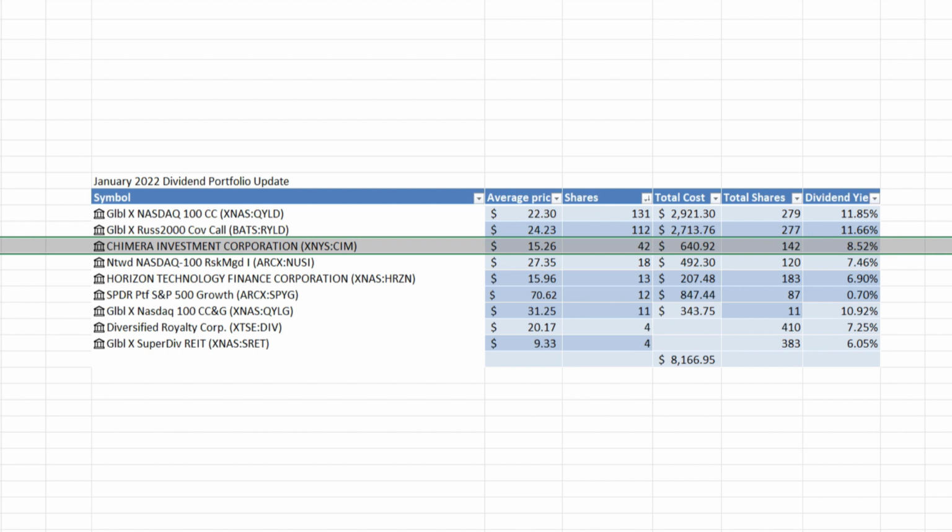Below that, we have CIM. I spent $640 on 42 shares of this stock. I actually got my first quarterly dividend payment from the stock last month, and it was okay. I think I'm going to stop here at 142 shares and start buying other stocks.